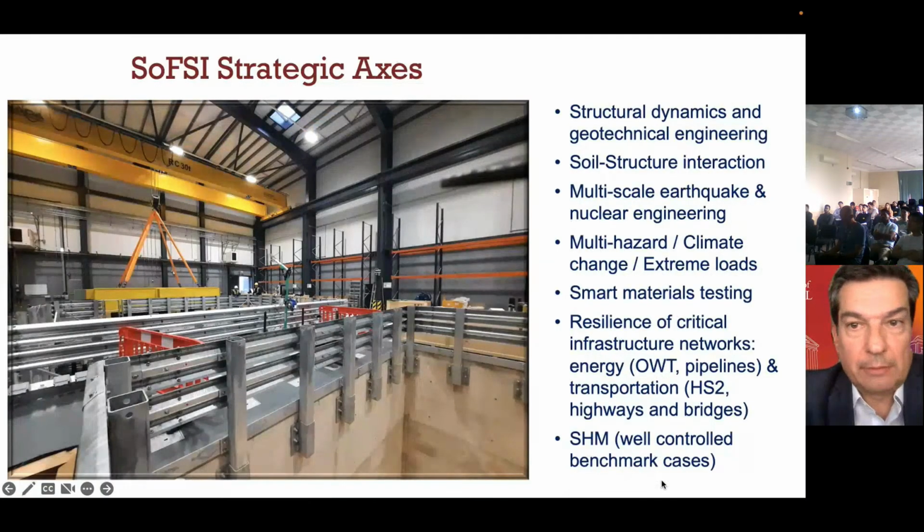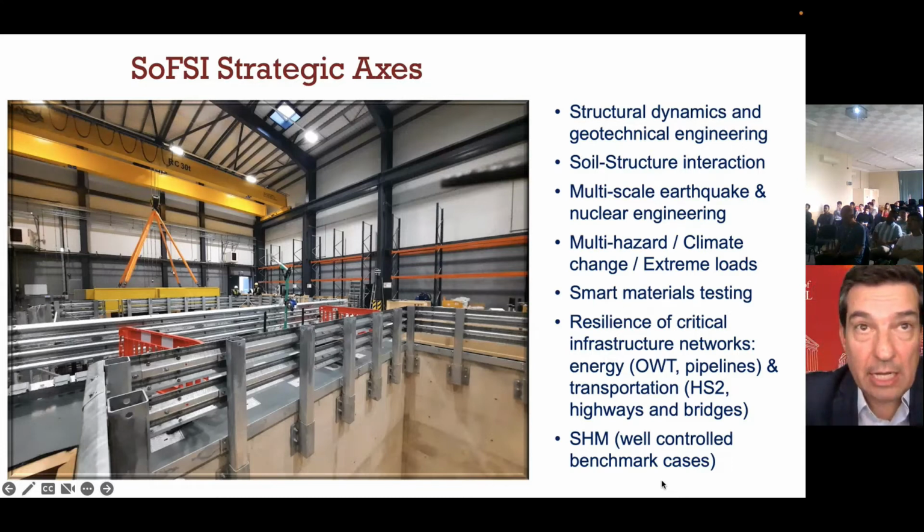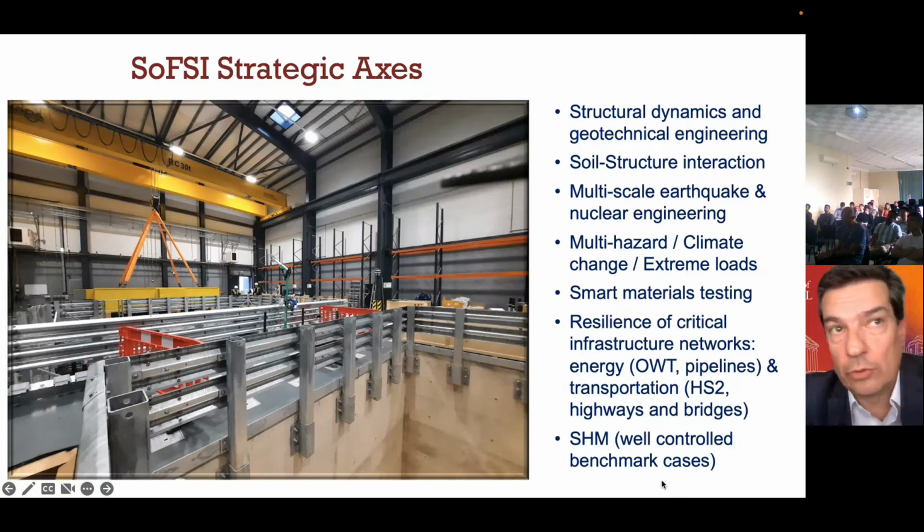So what can we do in SoFSI? In SoFSI, we can basically run large-scale experiments on structural dynamics and geotechnical engineering, study problems where structures interact with the soil, because after all, this is a soil-structure interaction facility at the national level. But it also offers the possibility for multi-scale, meaning we can do small-scale testing in our geo lab, for instance, a little bit larger testing in the EQUALS lab, even larger testing in SoFSI, and probably prototype scale in the field. So this is multi-scale earthquake engineering for basic infrastructure, including also nuclear engineering.